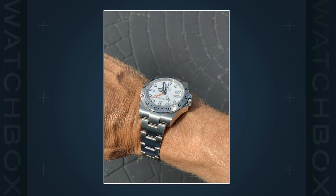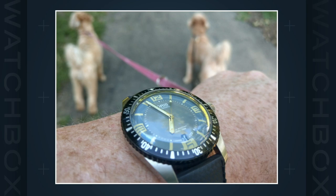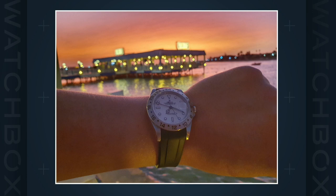Matt F. weathers the dog days of summer with his Oris Divers 65. And Abdul R. ends another day and another show with his Rolex Explorer 2 on the water at sunset in Egypt.